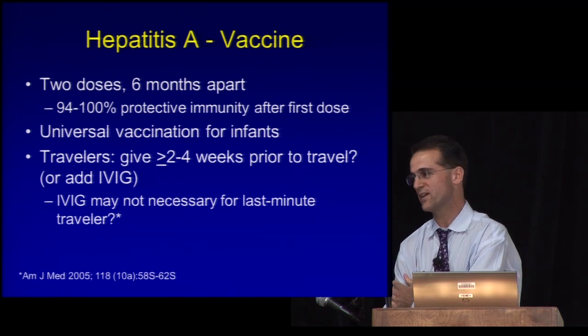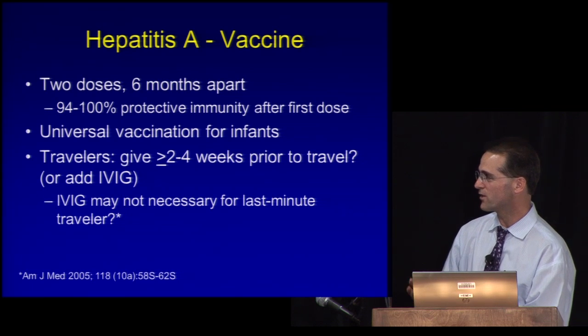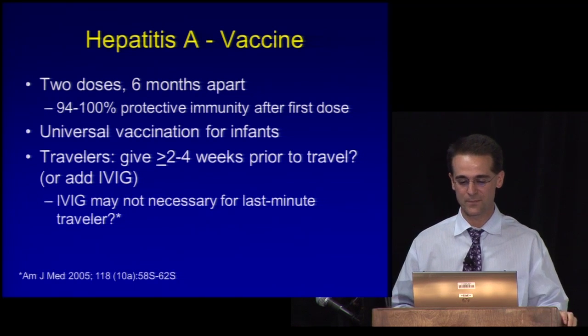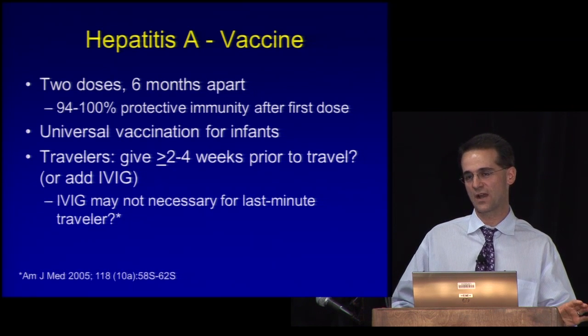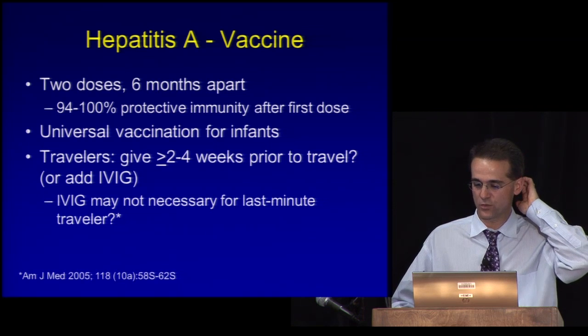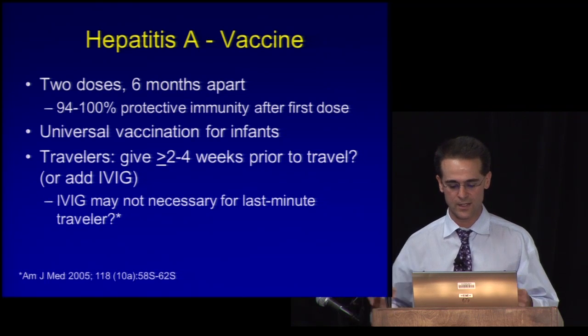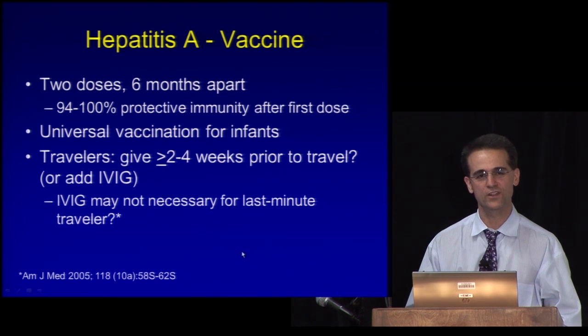But the great thing about this vaccine is you have near perfect protective immunity after the first dose. And that's really great for us in travel clinic because we often see last-minute travelers. And if we had to wait 6 months, people would not be protected. So the question that comes up a lot for the last-minute traveler is, after you've had long enough to develop your immune response to that first dose, is that one dose enough? And it turns out that we think in most cases it is.